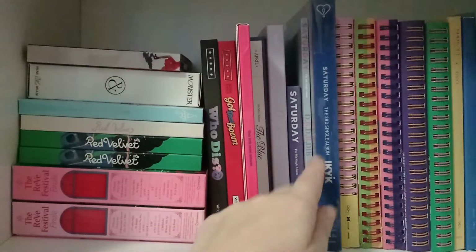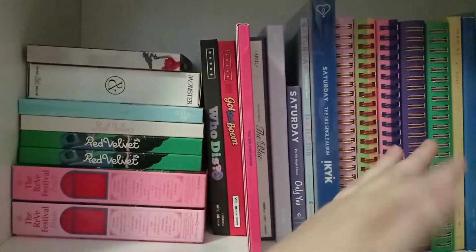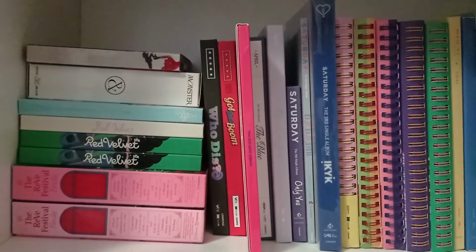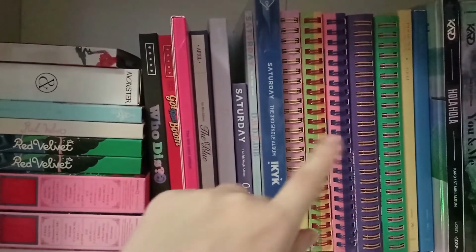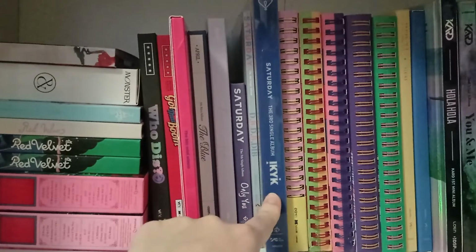Then we've got my Saturday album. Only You is so small, it doesn't really fit with the rest, but yeah. I put their 3 albums here, so yeah, Only You, dibidibidib, and the Byung album, which is named Ikik. I don't know how to pronounce it.